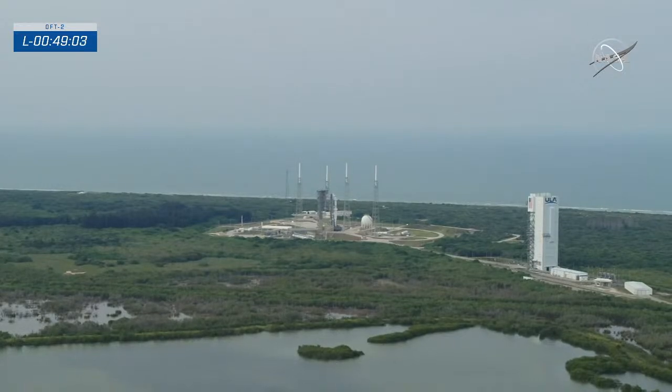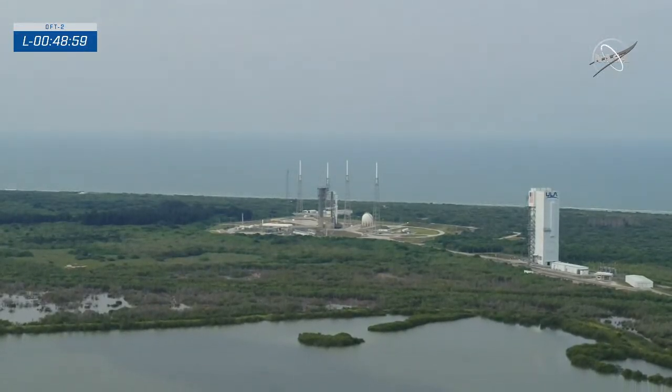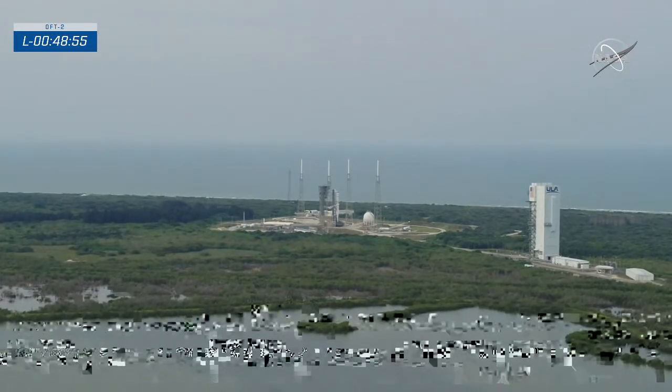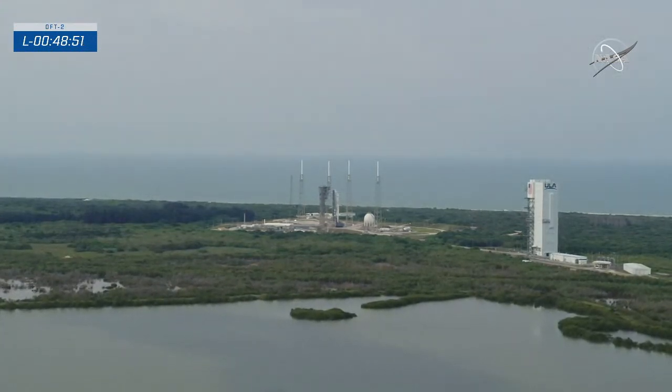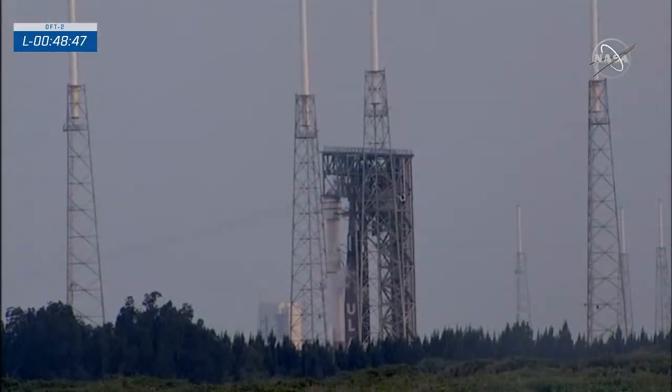There's a distant shot of a launch pad, Slick 41 as they call it. We are L minus 48 minutes and counting. Just a few miles away from us is our team of launch commentators at United Launch Alliance's Atlas Space Flight Operations Center, or ASOC. They are listening in to the launch operations. We're talking about Dylan Rice, launch director himself for United Launch Alliance.